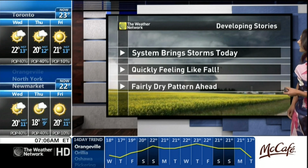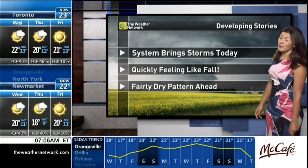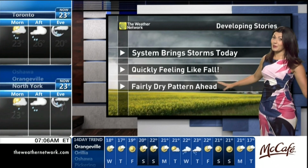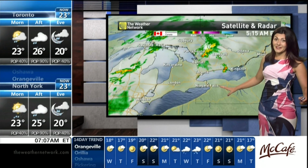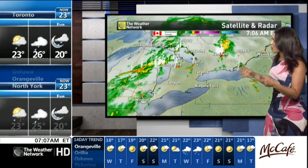System is going to bring some storms today. Quickly, we're going to feel like fall, and then also we have a dry pattern ahead. Dry pattern is good, but we really are lacking the heat. And I'll tell you, it is not really feeling like summer in our 7-day forecast. Today we see a cloudy day. The storms are coming in.